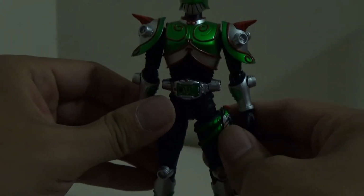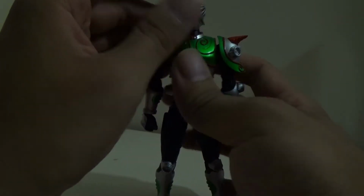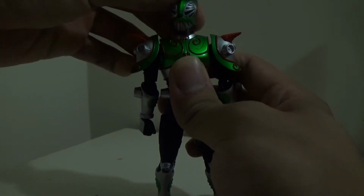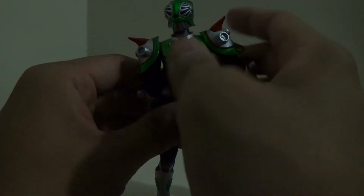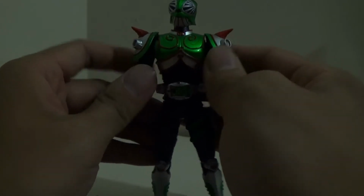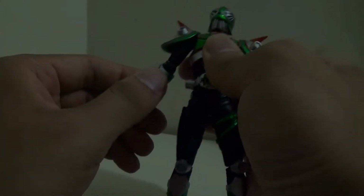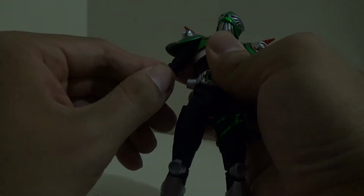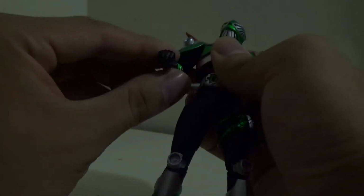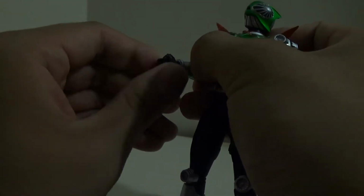For the articulation, this is why I love Figuarts, because they have lots and lots of articulation. Like, the head can move left or right, it can move all around on the ball joint, and the shoulders are also on ball joints. The shoulders can also rotate a bit, and are very nice. You also have this weird shoulder joint where it goes all around, like a universal joint in there. You have double jointed elbows, which also have a bicep swivel. The arms can move upwards with a forearm swivel, and the wrists can move all around as well.